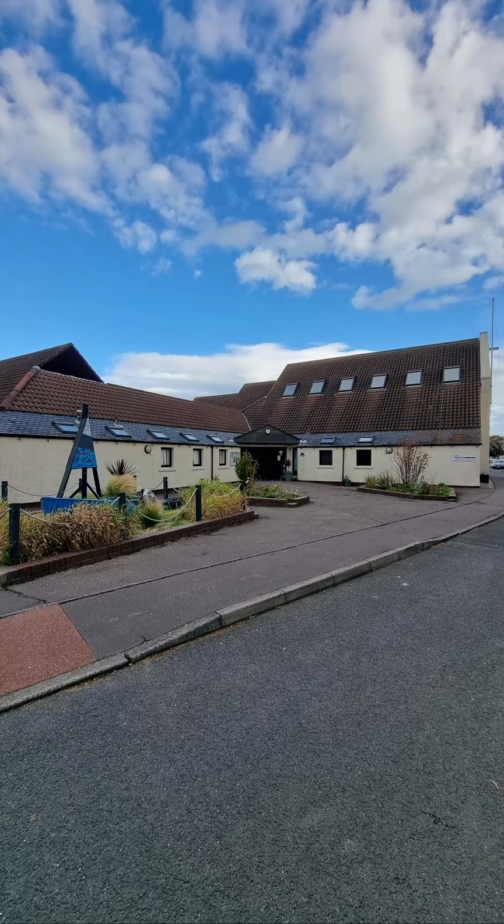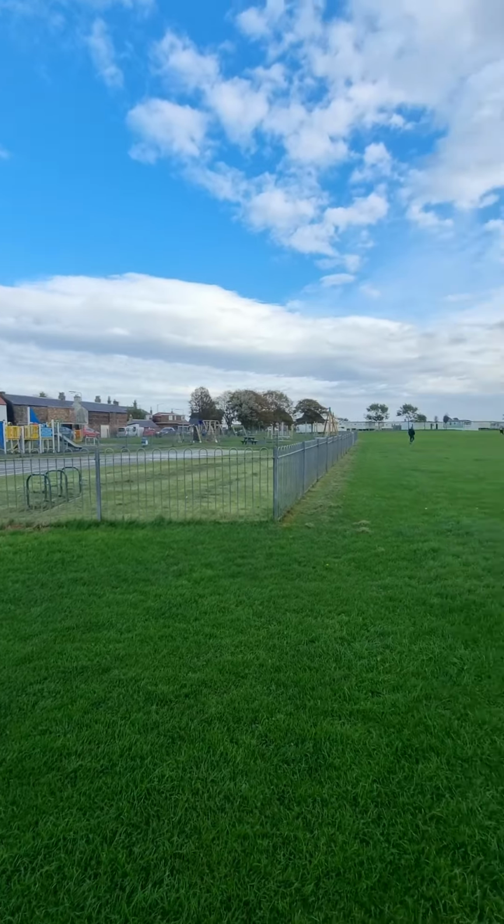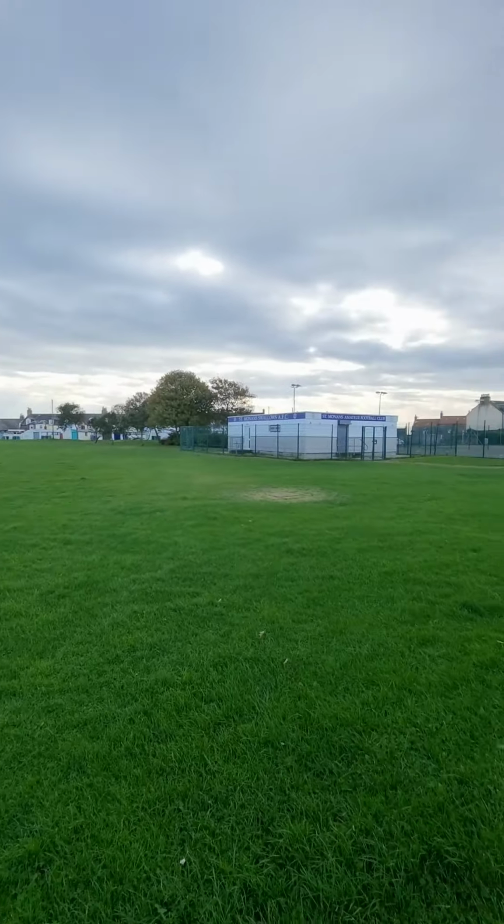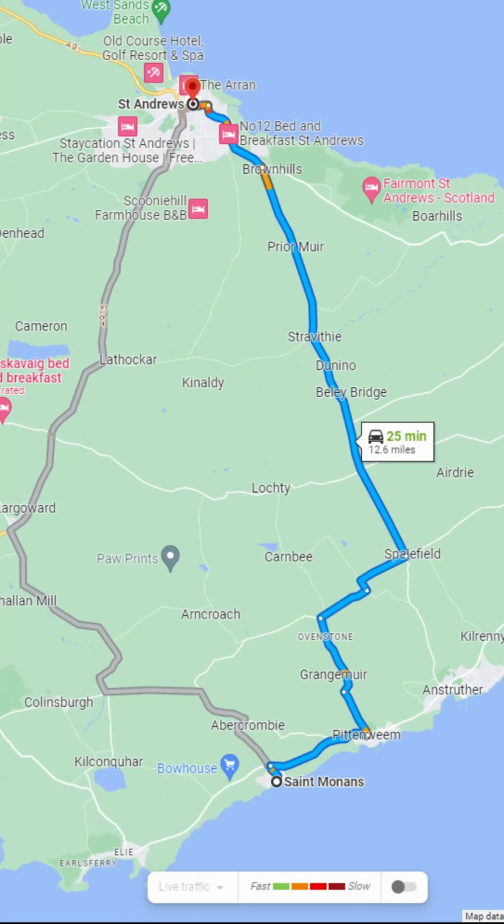Fantastic local primary school, just across from there is a wee play park, and there's an open football field as well where the St Monans Swallows train. Easy access over to St Andrews, if you want St Andrews, just over the hill, probably around about 11 miles. So it's got the best of everything. As I said, 4-bedroom, period property, ready to move in, and it's an end terraced as well. There's an amazing garden, this outbuilding, and also this summer house as well.